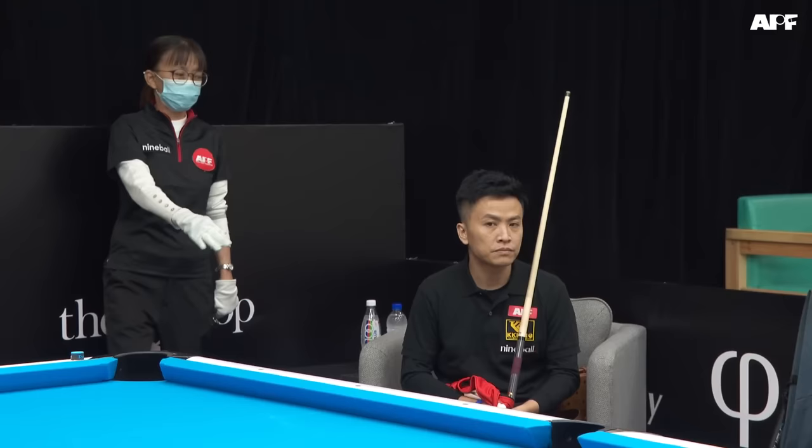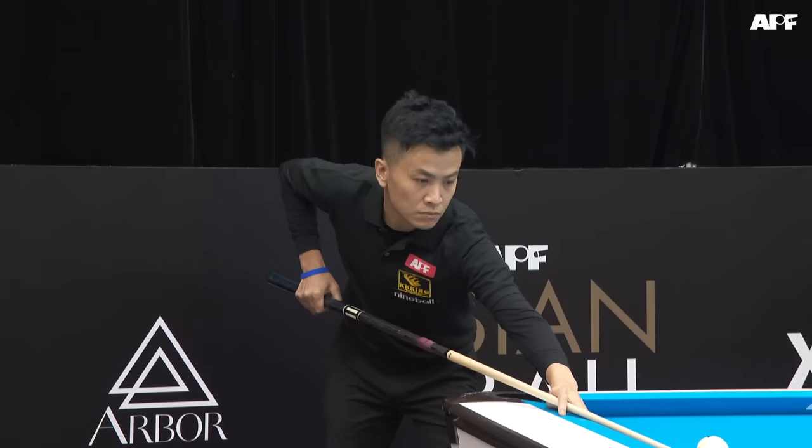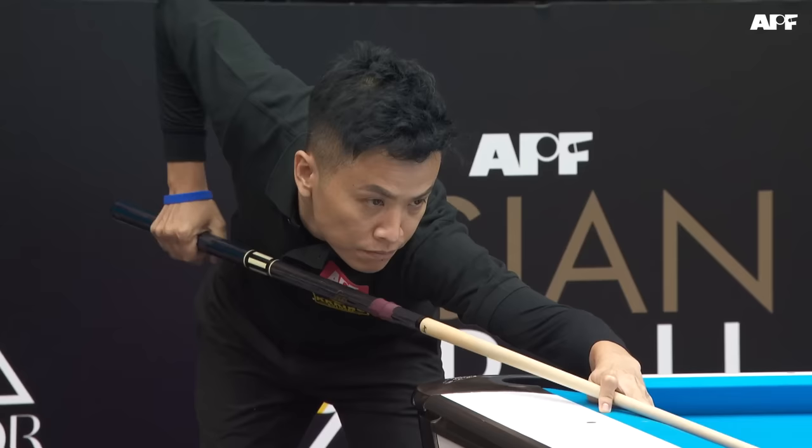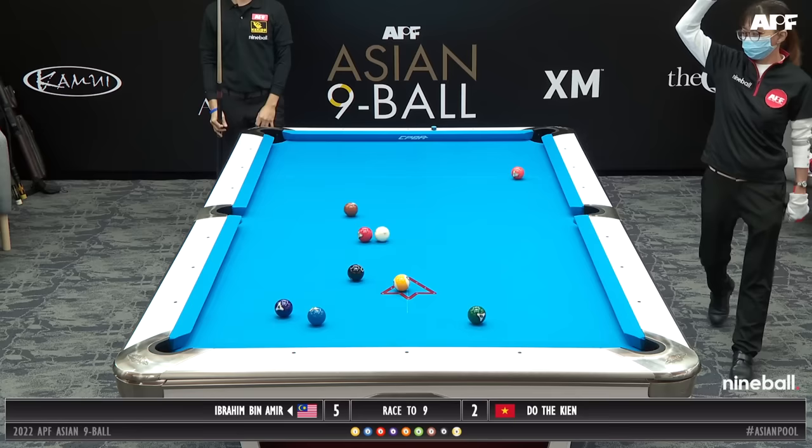Back to the action. They'll take in to break, breaking from the left side of the table. That means he's trying to tee the one ball up over on that corner, near where his hand is, as he trails 5-2 in this match.